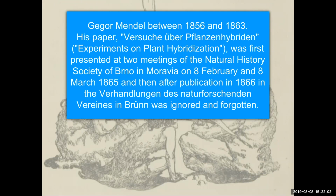So he is recognized as a very important person. Unfortunately, during his life, he was completely ignored. So he never benefited from having discovered all of that information.